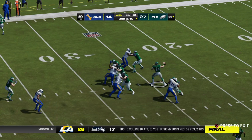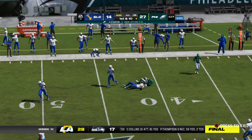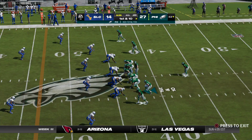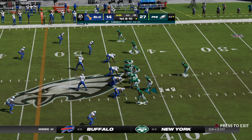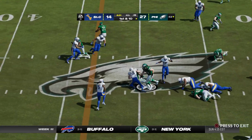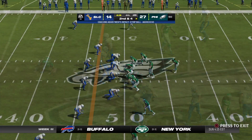Operating from the gun, Stanton. He finds his man, complete. That's Bradley. And they get him down, but not before he takes it across the 40-yard line. And they'll send the tight end in motion. On first down, they'll go to the ground attack. And a good pickup there. He gets about 6 up to midfield.